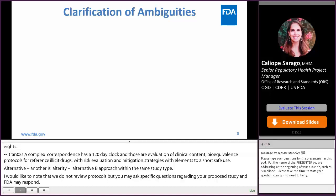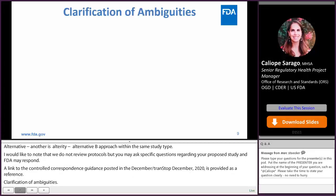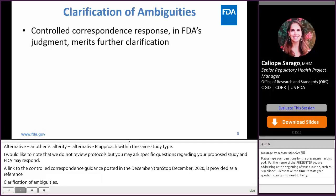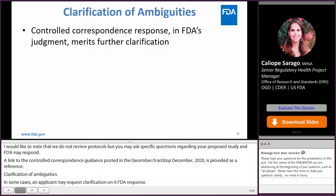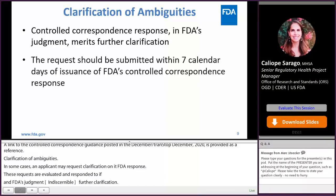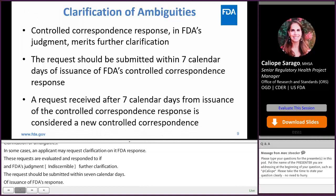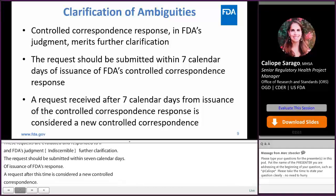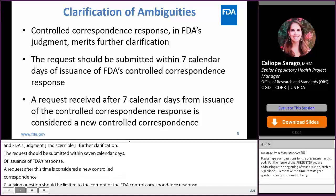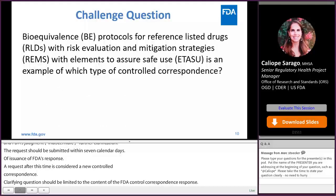Clarification of ambiguities. In some cases, an applicant may request a clarification of an FDA response. These requests are evaluated and responded to if, in FDA's judgment, the request merits further clarification. These requests should be submitted within 7 calendar days of issuance of FDA's response. A request after this time is considered a new controlled correspondence. The scope of clarifying questions should be limited to the content of FDA's controlled correspondence response. Any request to review new or additional information will be considered a new controlled correspondence and should be submitted as such through the portal. Which reaches us to our first challenge question.